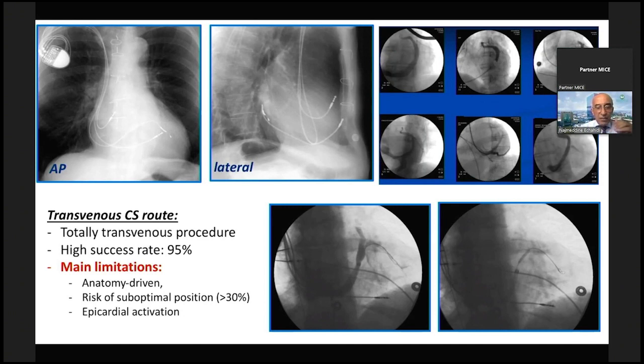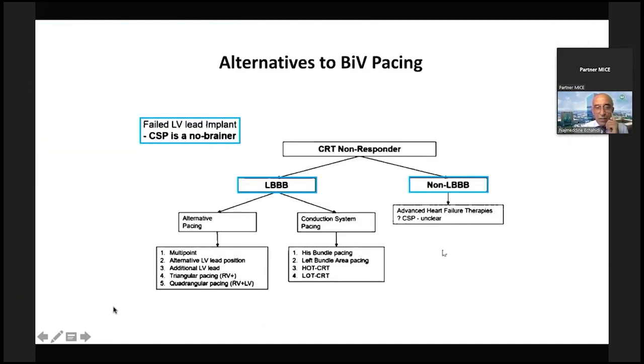I would just like to add regarding the biventricular pacing. When we are pacing through the coronary sinus, it's epicardial activation, so it's not really physiological pacing. So what are the alternatives we have in case of failure to implant the LV lead, or if the patient is non-responder to CRT and continues to have a left bundle branch block?